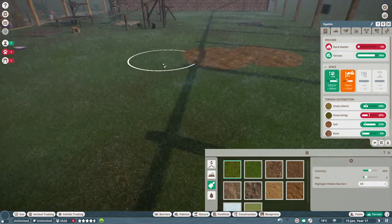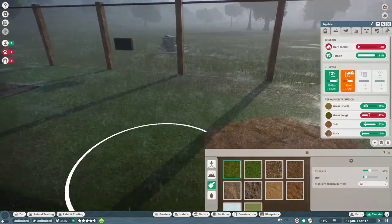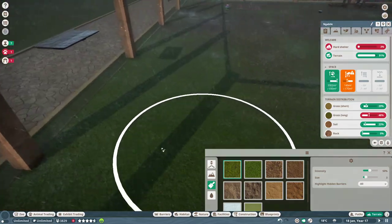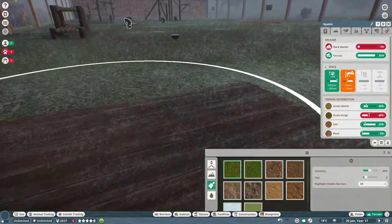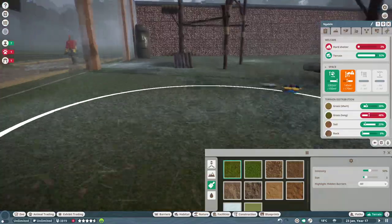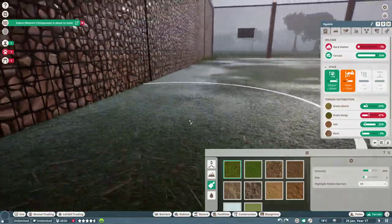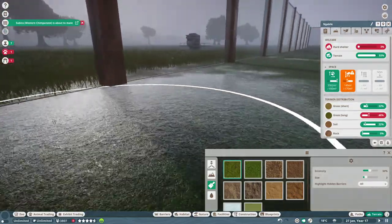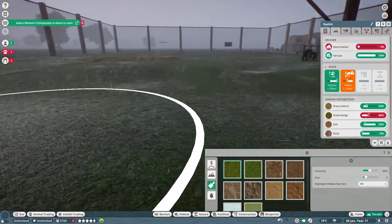Where's the long grass in your navigable space here, buddy? There's a little bit. I don't see any long grass, really. Dude, I don't see any. Where's your long grass?